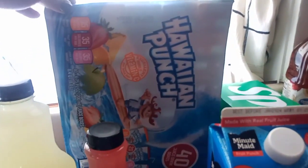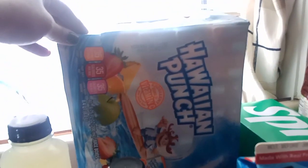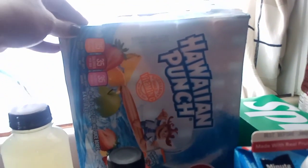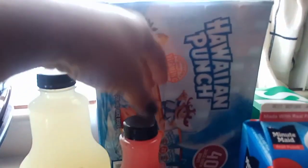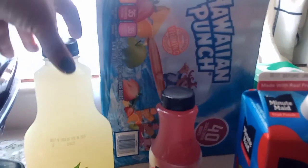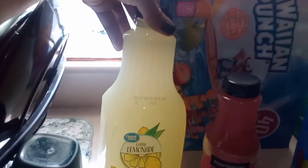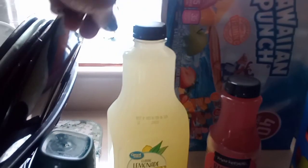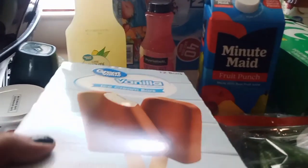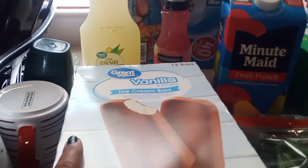I did grab this 40 pack of the Hawaiian Punch, and it comes in three different flavors, the Orange Ocean, Fruit Juicy Red, and the Lemon Berry Squeeze. This was $11. Just grabbed a single thing of the Raspberry Lemonade. It was $1.47. Great Value Classic Lemonade. This was $2.47. Two things of the Vanilla Ice Cream Bars. They was $2 and some change.